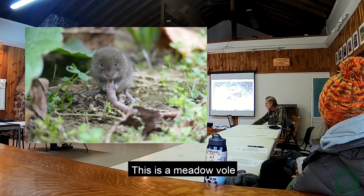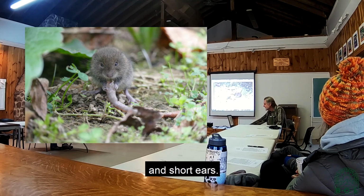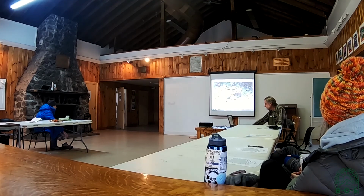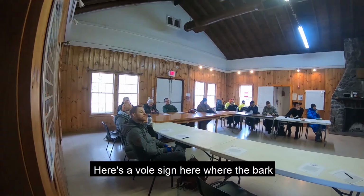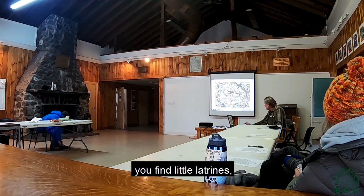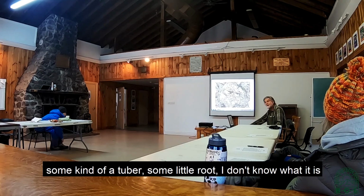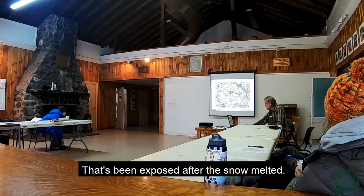This is a meadow vole, kind of mouse-like, but has a very thick neck and short ears. And it's an herbivore, eats grasses and stuff, and also chews bark on trees. There's some vole sign here where the bark is stripped off this branch. Along those runs, along those paths, you find little latrines and little pantries. Here, the voles have stored some kind of a tuber, some little root, I don't know what it is, but that's a winter food supply that's been exposed after the snow melted.